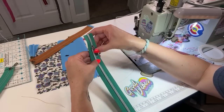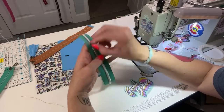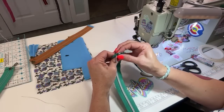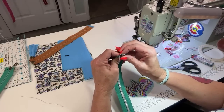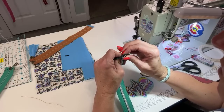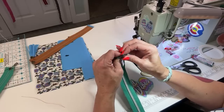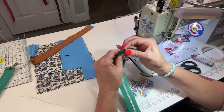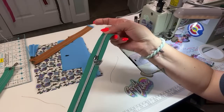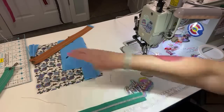Are we even? Nope. We're not even. Do you see how it's kind of wonky? So I got to take it back up. And my left side needs to go up and my right side needs to go down. I'm just going to, right there. Nope. Because I'm trying to show you guys. Ah, there we go. Now I've got it. Much better. All right, let's add my tab.